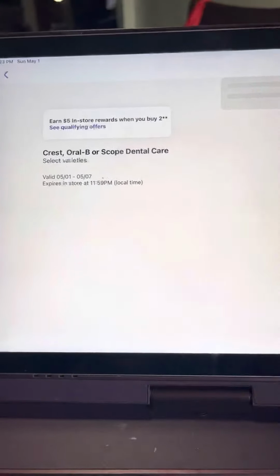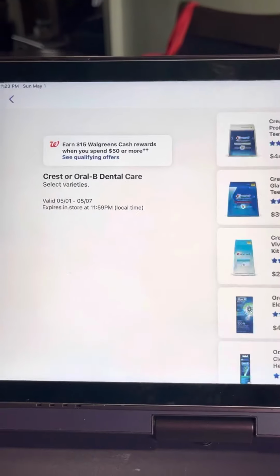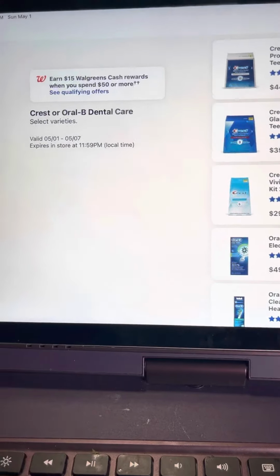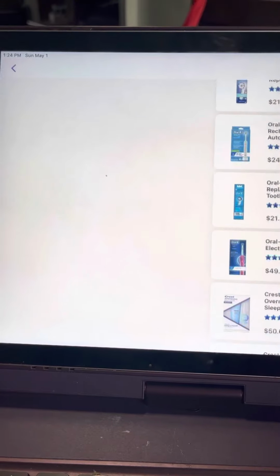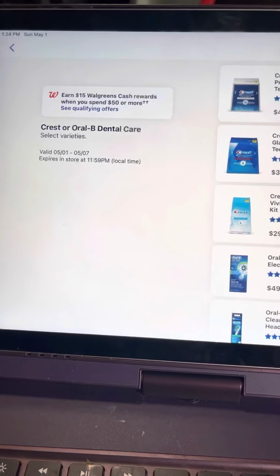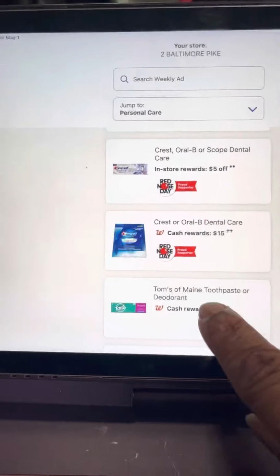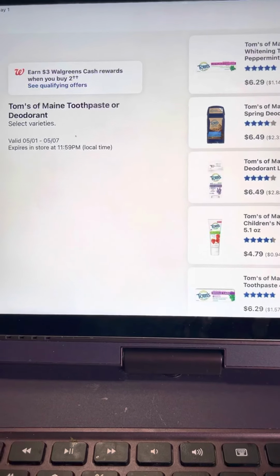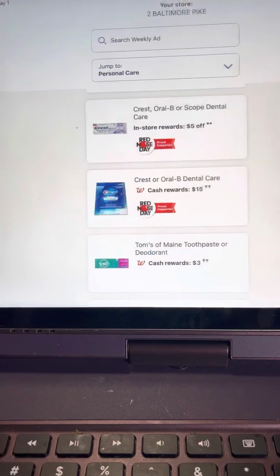Right, so you come out of here, and let's see what else we have on oral care. Oh, so anyone that's interested in Crest White Strips, you can spend $50 and get back $15. I've done this deal several times. My children like the Crest White Strips, so I normally get the ones that are $25 if they have those on here. But spend $50 and get $15 back. That's awesome. And then the Tom's is on sale this week. I've never seen those on sale either. So those are $3 when you buy two of any Tom's toothpaste or deodorant products. So you get $3 back on that.